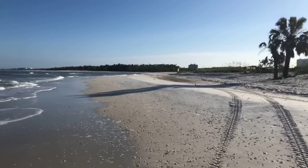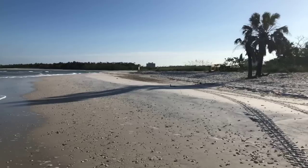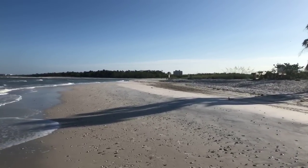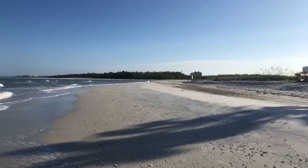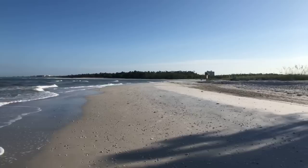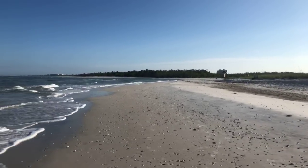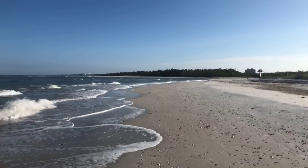Loving this blue sky, loving it. Absolutely gorgeous this morning. They're calling for rain this afternoon, but we'll see what happens. Predicting the weather in Florida is pretty much impossible. It's a crapshoot.